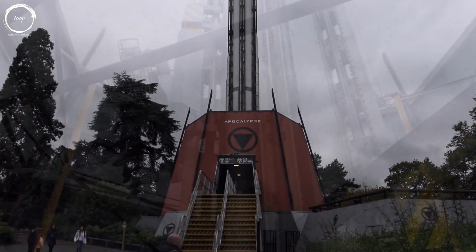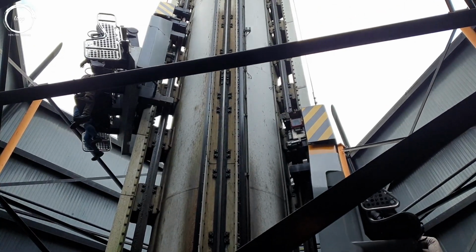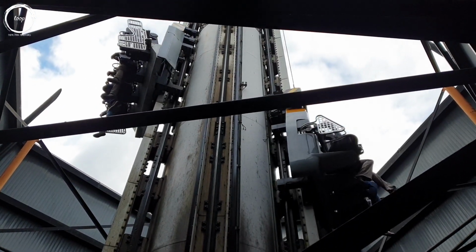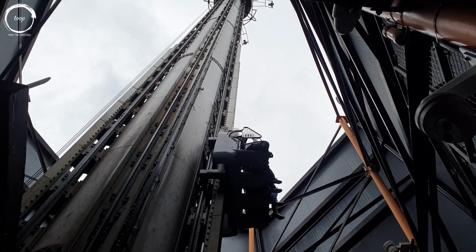Only 2 of the 4 sides were in operation, so the queue, although fairly short, was quite slow moving, but within about 20 minutes I was on and was plummeting towards the ground from 54 metres in no time. This is definitely one of the better drop towers we have here in the UK.